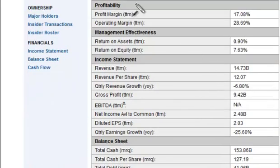Under profitability, we can see that we have a profit margin of 17%. I like that. Anything 12% or higher is something I want to look at. Operating margin is 28%. You also notice the return on equity, it's 7.63%. It's not bad, but I prefer a little bit higher. That's actually a little bit below what I like to see, 12% or better, but that is still fair. Revenue, you have $14.7 billion.